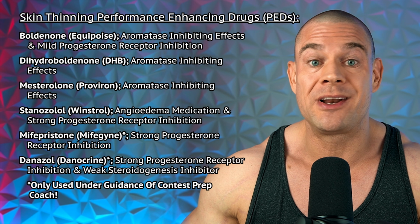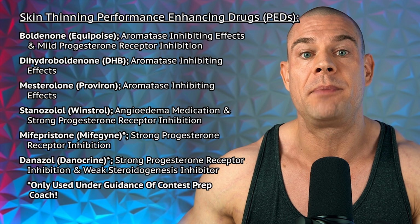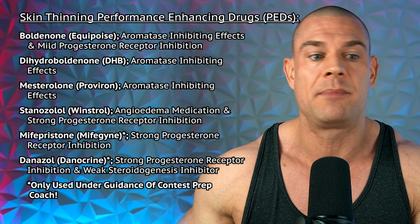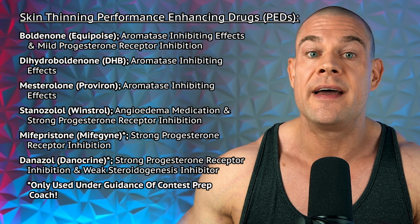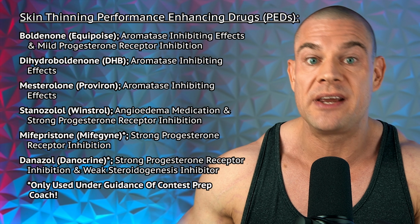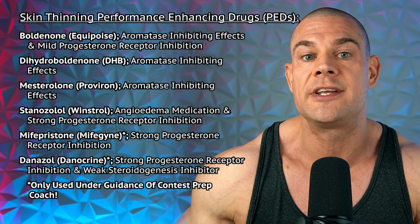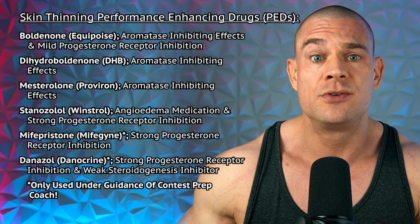There's boldenone and its metabolite dihydroboldenone. Both of these have metabolites that have aromatase inhibiting effects, similar to masteron and primobolan's metabolites. And boldenone specifically has mild progesterone receptor inhibiting effects as well. And maybe dihydroboldenone also inhibits the progesterone receptor to a certain extent, but I couldn't find any scientific evidence to support that. Anecdotally, dihydroboldenone seems to thin the skin more than the exact same dose of boldenone. That could be due to a difference in ester weight. You have boldenone undecylenate, which contains less active pharmaceutical ingredients compared to dihydroboldenone cypionate.